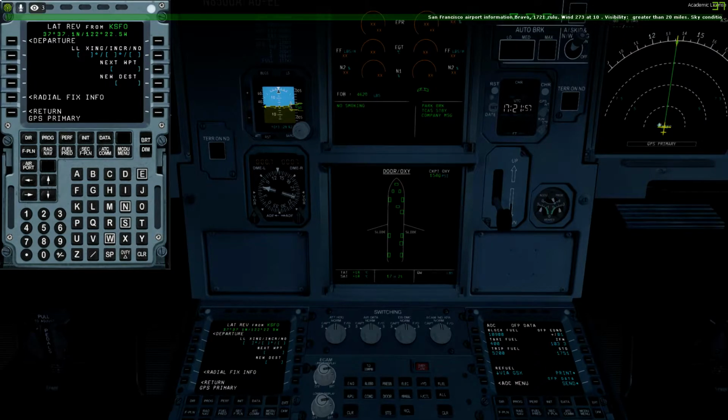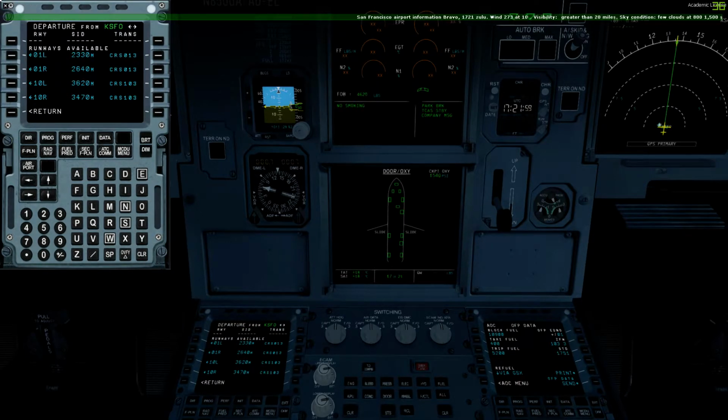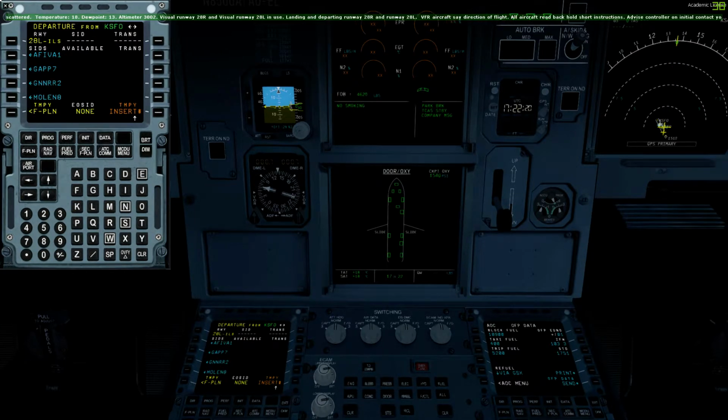Alright. Talk about our flight plan today. We're going to depart using the offshore 2 departure and 28 left. Then we're going to fly direct to the Ventura VOR, Victor Tango uniform, and then we're going to use the Comics 2 arrival in San Diego. So, 28 left on the runway. This one.